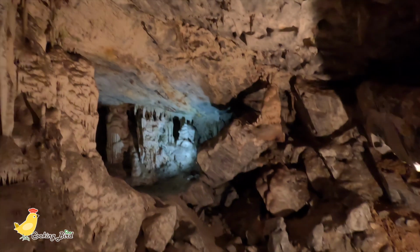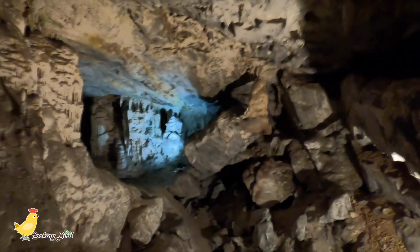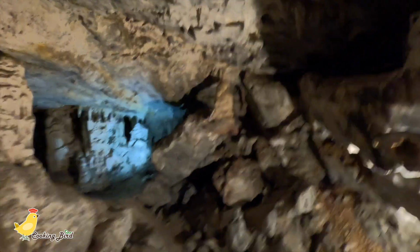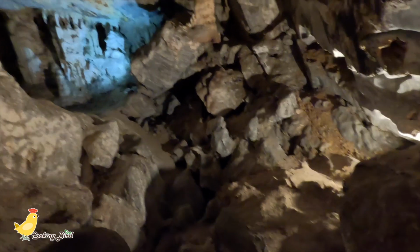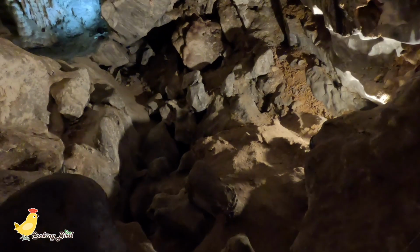Nice. But 70% of our tourists actually agree that they prefer the white light. White light. There we go. Wow. Oh, it means beautiful in Corsa. But you can take a few photos, and when you're ready, you can proceed to the next chamber.